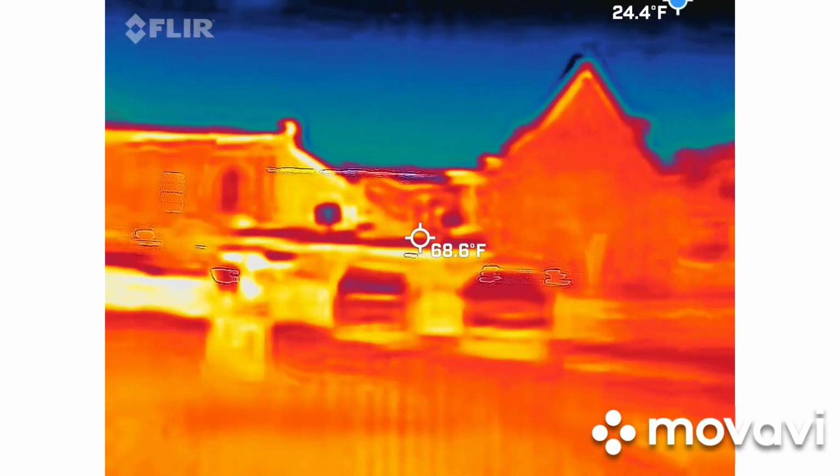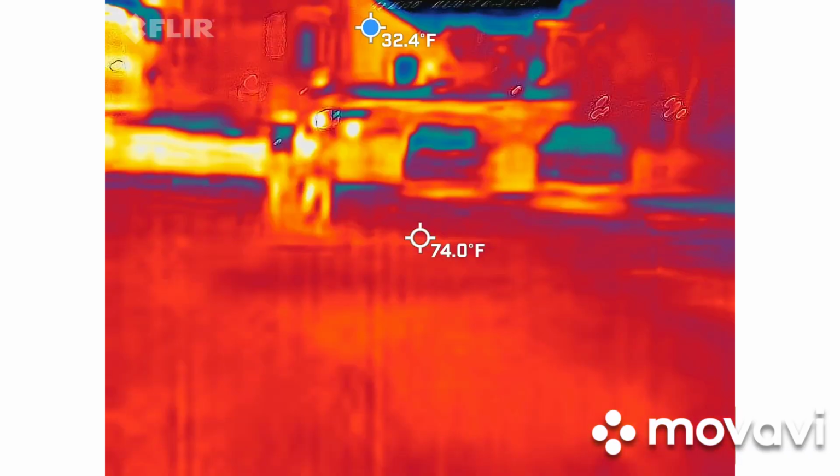Really deep. It's part of a song, it's a rap song.